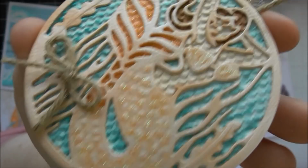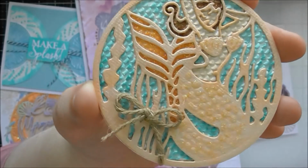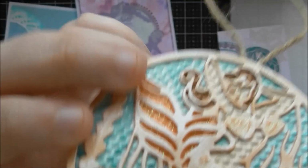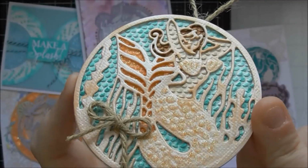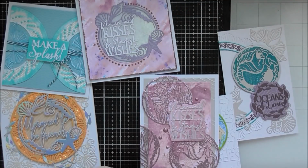You can see I've coloured the background areas and the mermaid with my Nouveau alcohol markers, and I've also used some Nouveau Drops in there, which is one of the new colours. It's on coloured orange, so it looks a darker orange than it actually is. There, that's how you can use one of those handmade papers.